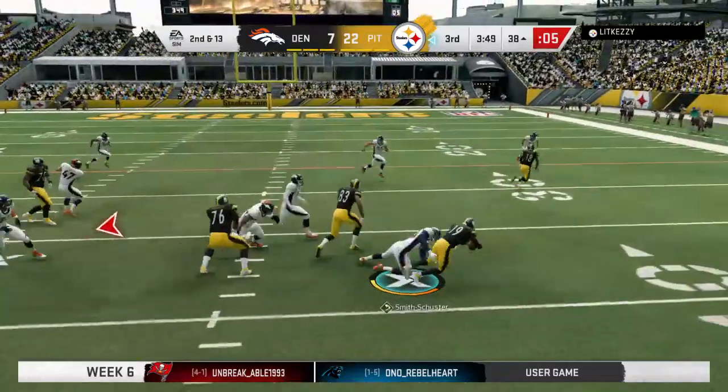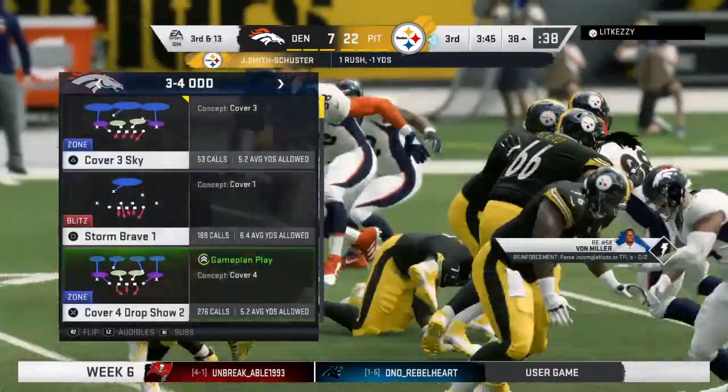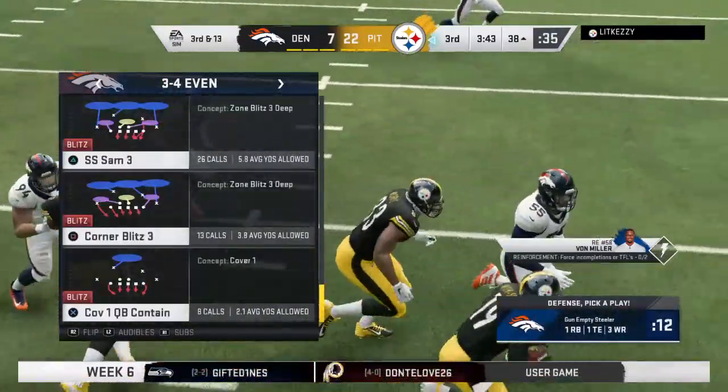Gets it to Smith-Schuster on the jet sweep, and that one covered beautifully. Their defenders stayed home, and they'll stop him behind the line. It'll be a loss of 1, and that'll make it 3rd and 13.